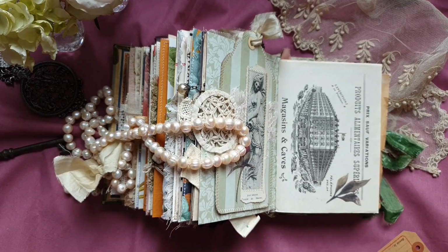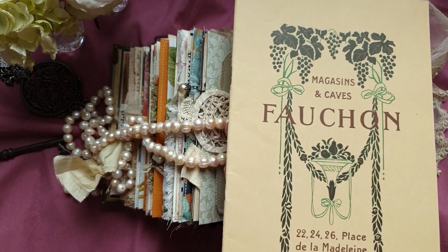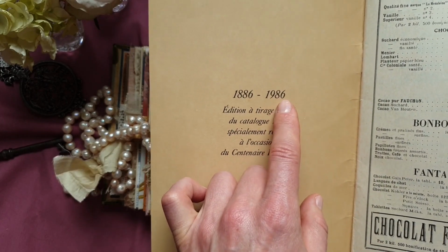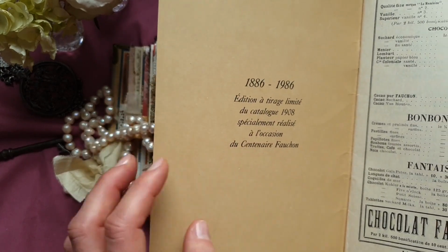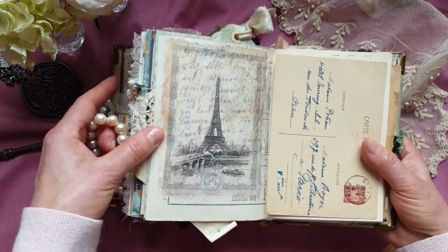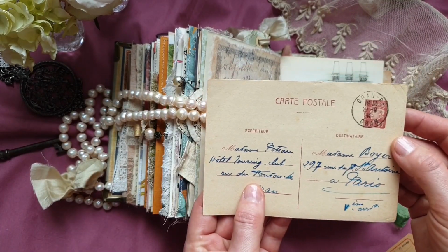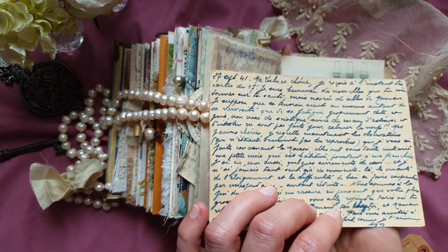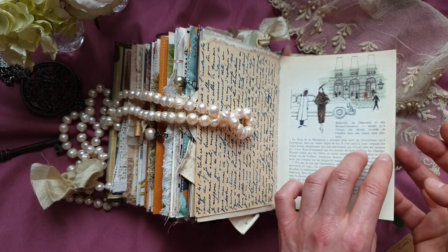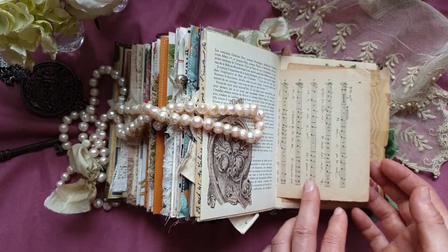Here there is a page from the catalog Magasin et Cave Fauchon, foodstuffs and wines store in Paris. It was printed in 1986 for the 100th anniversary of this store. Here there is some more rice paper, a vintage postcard from 1944, another page from the 1949 Paris guide, a page from the opera Mireille.